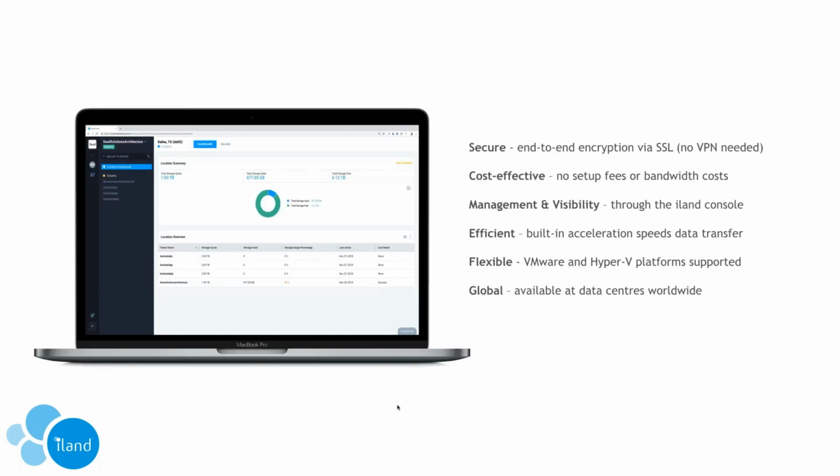I want to give you a little bit of background about why this service is really compelling if you're a Veeam user or considering Veeam as a backup solution on your on-premises location. First of all, with any backup solution, getting it off-site, it's important to make sure that that data is secure. And that starts with end-to-end encryption.